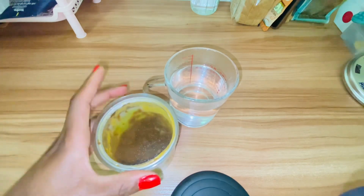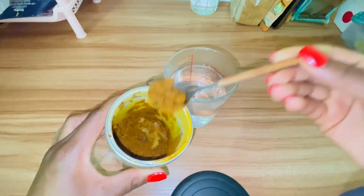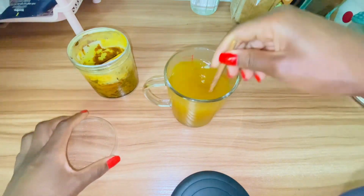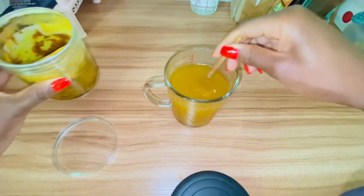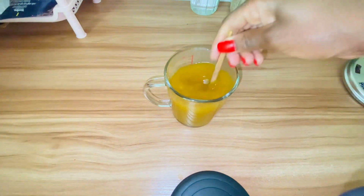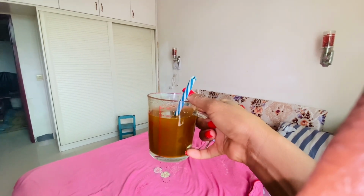So this morning I am taking turmeric, ginger and honey drink. This mixture helps with bloating, belly fat. If you have honey, you can add to it. It has helped me a lot. This has helped me lose a lot of belly fat. I take this and wait 10 minutes before I have my breakfast.